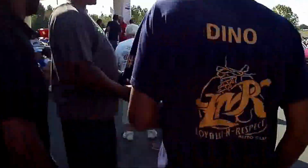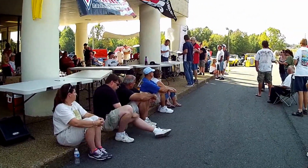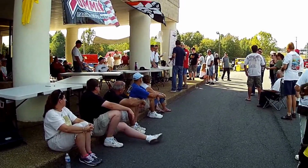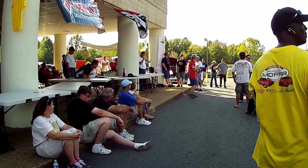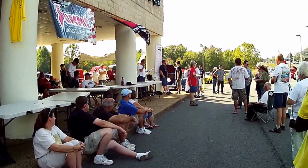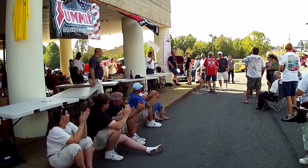Okay, now we have 3 specialty awards for Best Paint, Best Interior, and Best Engine. The first one is going to be Best Paint, and the highest point total for Best Paint goes out to a 1970 Plymouth Barracuda, brought to us by Tony today, registration number 36. Best Paint Award, congratulations.